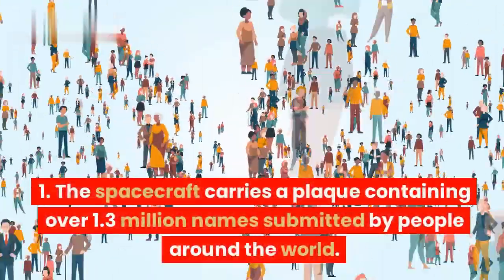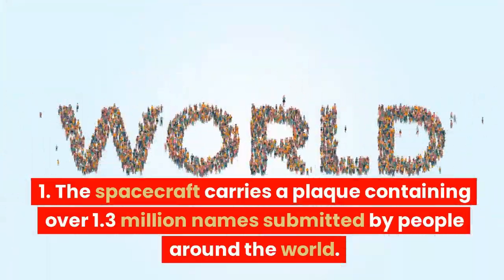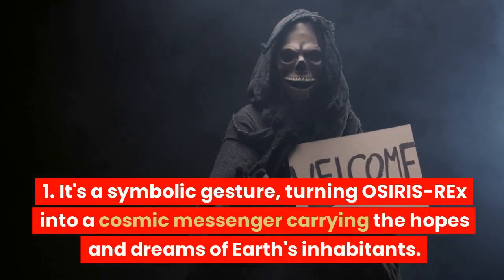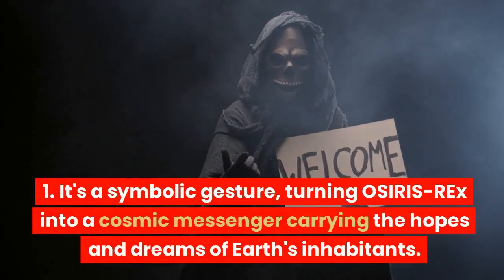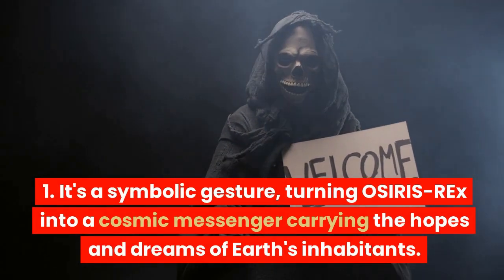Fun facts. The spacecraft carries a plaque containing over 1.3 million names submitted by people around the world. It's a symbolic gesture, turning OSIRIS-REx into a cosmic messenger carrying the hopes and dreams of Earth's inhabitants.